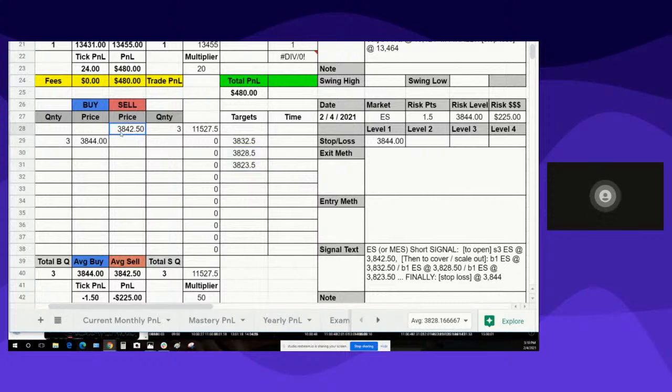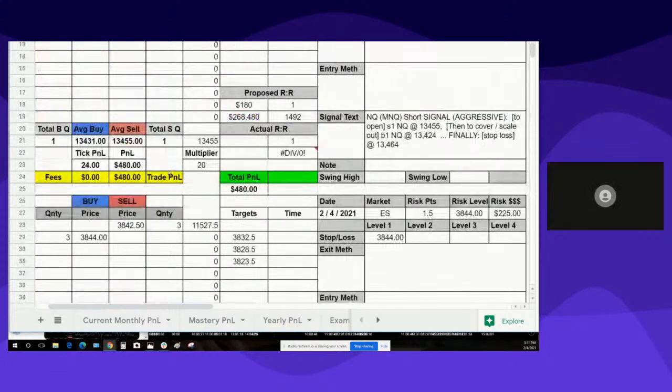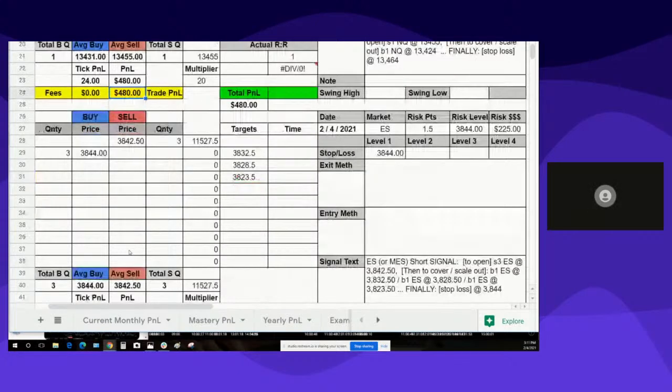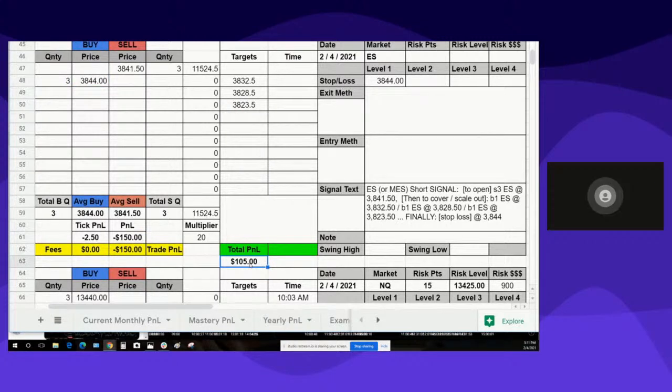So we risked only 1.5 points on this short to potentially gain 14 points. So that's a 1 to 10 risk reward ratio. Had the trade gone against us, we would have lost $225, which is half of that previous profit. We tried the same trade again a little bit later, stopped out, lost 150. So total P&L going into the remainder of the day was about a scratch, or up $105.